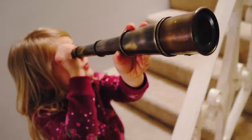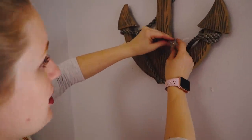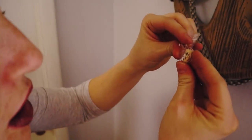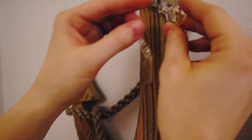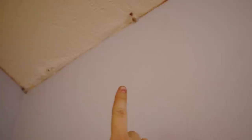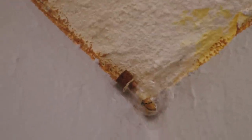Tiny bottles. Use the spyglass to see. All right. Here's the first one. What does that have in it? It's super tiny. It has an arrow, and it's pointing up. Whoa! There's another one! There's another arrow in the bottle. An arrow is pointing this way. Oh wait, it's kind of pointing at a down angle. Here's an arrow, another bottle.